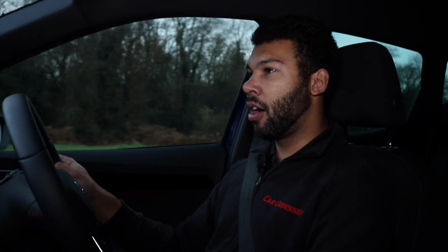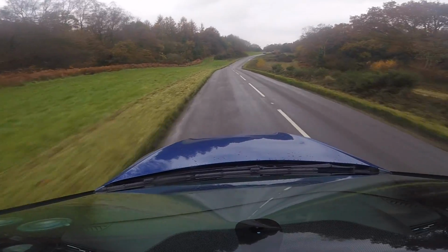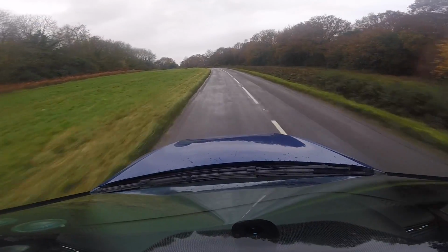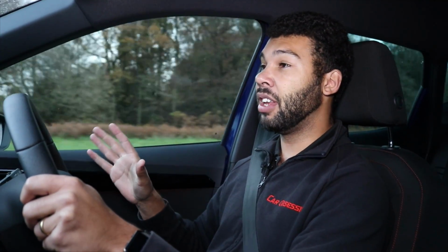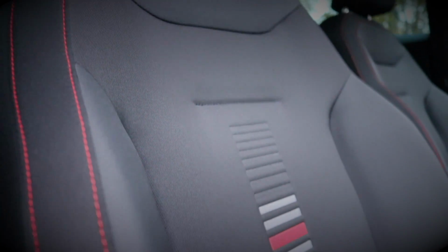So the ride. This car is on sport suspension, with it being an FR. Therefore, the ride isn't perfect. It can be quite fidgety and quite unsettled, particularly on roads like this where I've got quite a few bumps, quite a few undulations, and the ride is busy, if I'm going to be honest. However, it is a comfortable car, and that may seem like a bit of a paradox, but the damping is pretty good. The seats are really comfortable, they're really supportive. I like the side bolstering, they keep you in place really nicely.